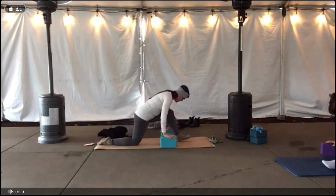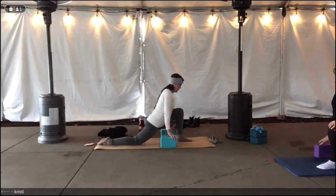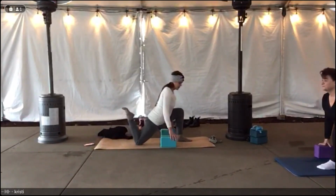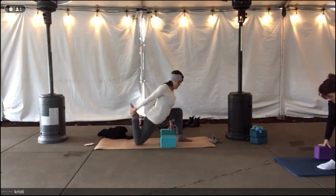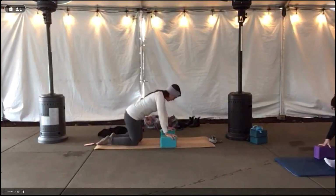Breath. And then you come back to your low crescent. Then really press your right hip forward. Maybe you bend your back knee and just press your heel towards your bottom, or you can reach around and grab if that's available. You're going to lower your back knee down, and you bring yourself back to your tabletop position.